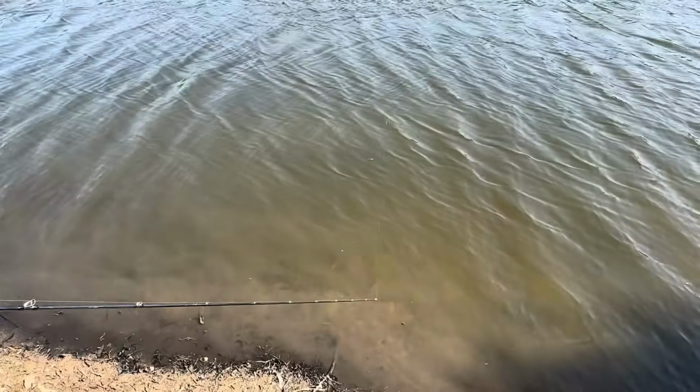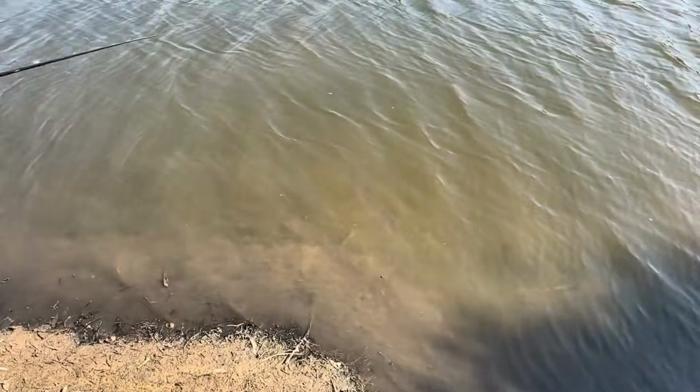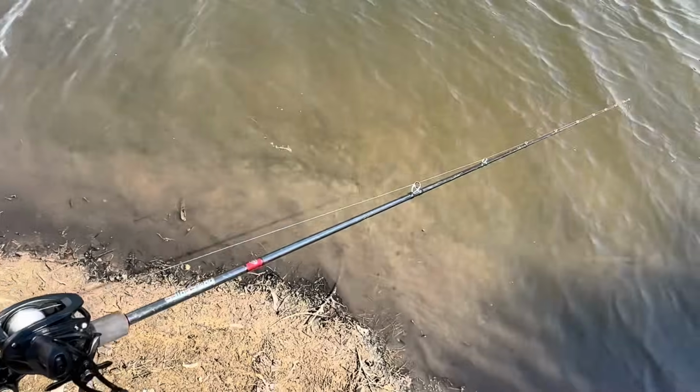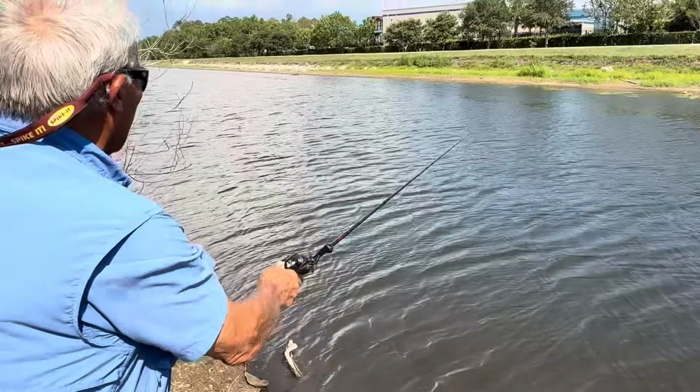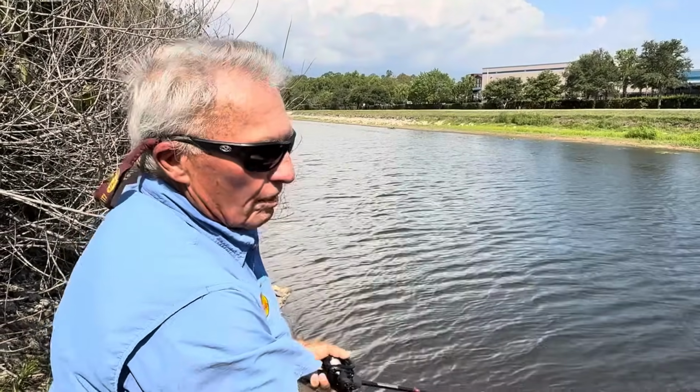If you can see that, it's hard to see that thing wobble, but it's right there in the water. It's just hard to see. You can see it wobbling as the tail wobbles and the front end wobbles. Anyway, this is just a great combination. Make a nice long cast with it, and when they're schooling, boy, they'll hit this thing every time.